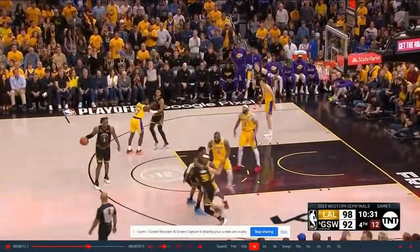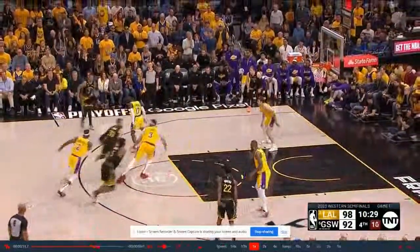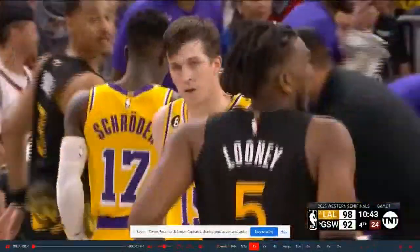As you can see, these fighting. Caught the ball with 11 seconds left. Clogged lane, poor decision.